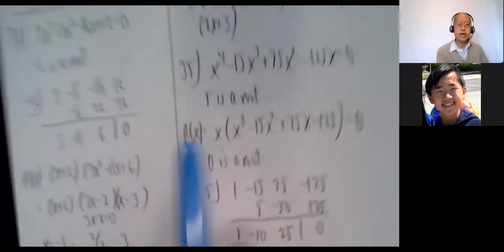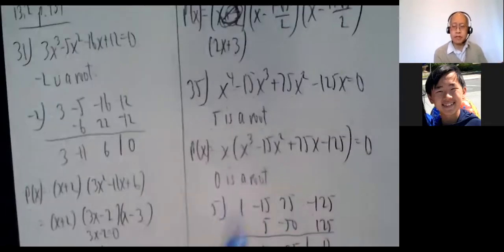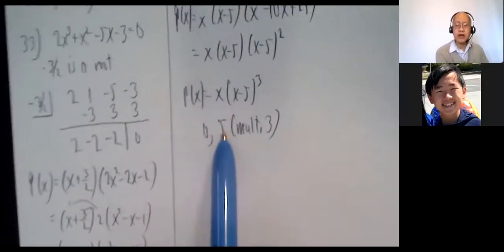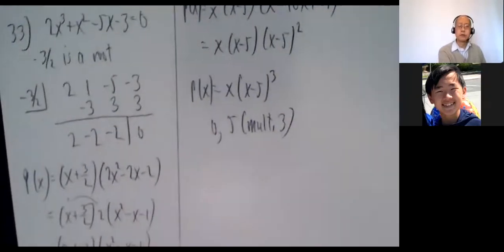So again, if you have x to the fourth power, there are four roots if you allow for multiplicity, repetition. So there are four: 0, 5, 5, and 5, or 0 and 5 of multiplicity 3. And there we go.